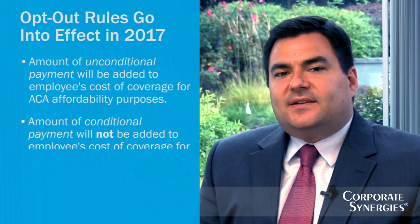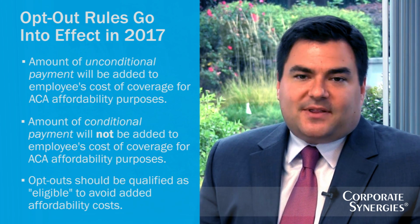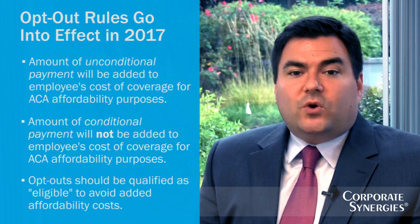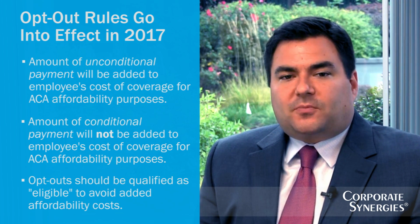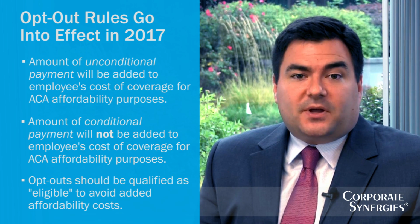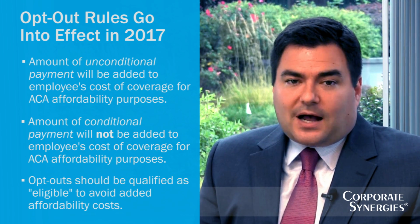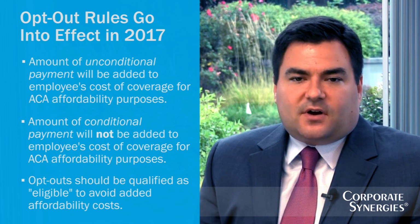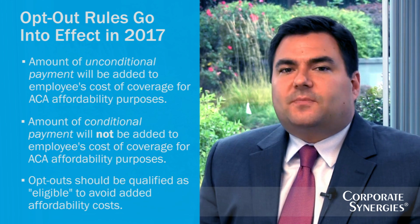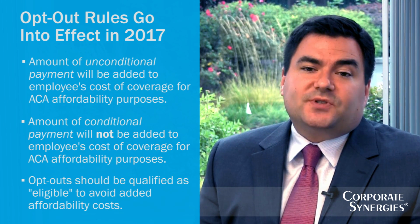The notice explains that the amount of the unconditional opt-out payment, the payment that's given out without any reason, will be added to the employee's cost of the coverage for purposes of determining ACA affordability. By contrast, the opt-out payment in the conditional opt-out arrangement scenario is not added to the cost of coverage for ACA affordability purposes. The new proposed rules clarify these rules even further.